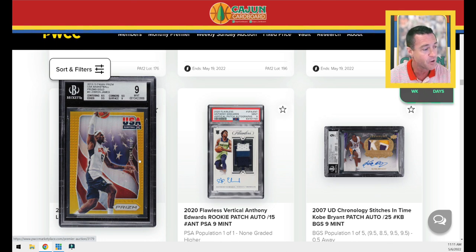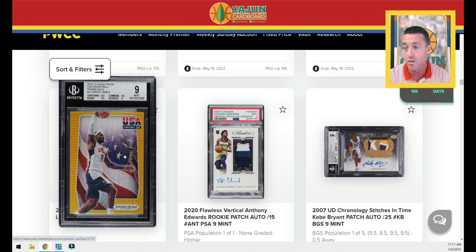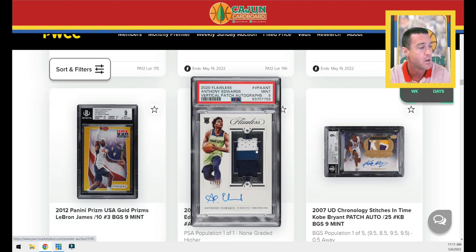That was Panini's first foray into the hobby and their attempt to replace Topps Chrome. And they just did not print a lot of cards. Even the base cards have low pops by today's standard, but the inserts were actually inserts. They're pretty rare, and they should mean something, and they do, and they will continue to.